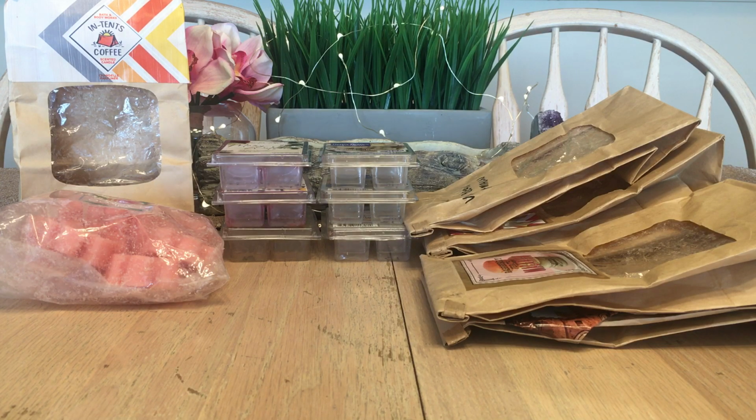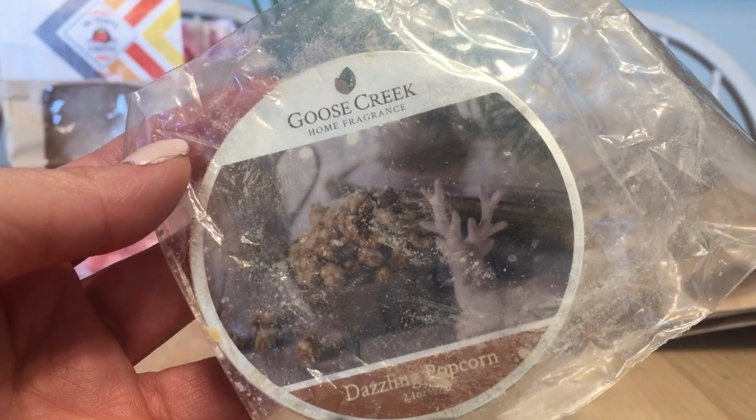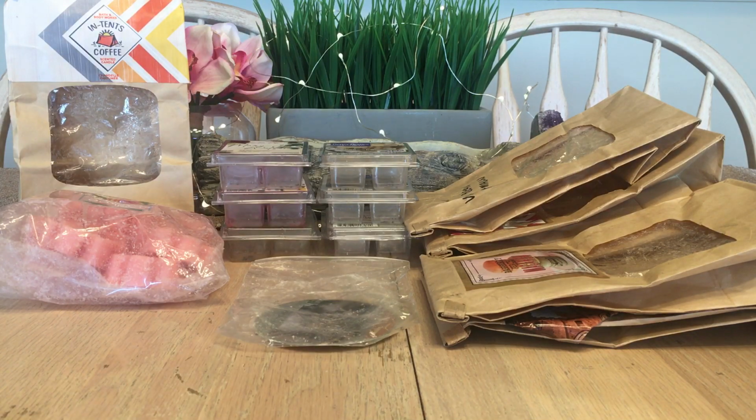But I didn't want to throw them away, so I wanted to use them. So I have Dazzling Popcorn from Goose Creek. I don't like popcorn scents. Actually, you know the Jelly Bellies that have all the different flavors? If I get a butter popcorn or a peanut butter one, ugh.